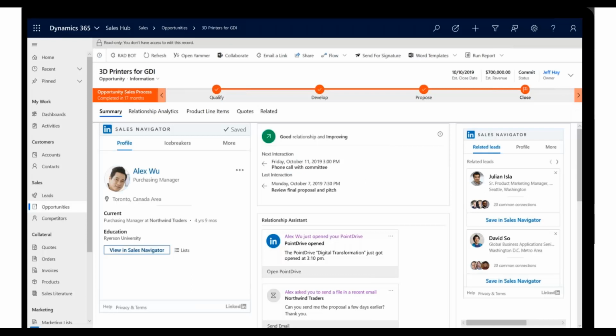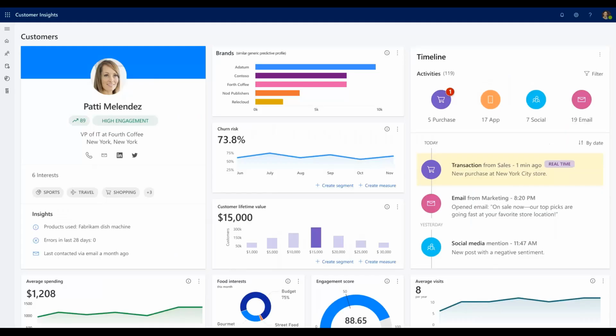Now, with some of the sales insights that we have, we're able to now drive things like the LinkedIn integration. We're able to drive now relationship assessment and value of relationships. So we're getting further and further away from the old systems and closer to what we want. But then imagine now if you had this.